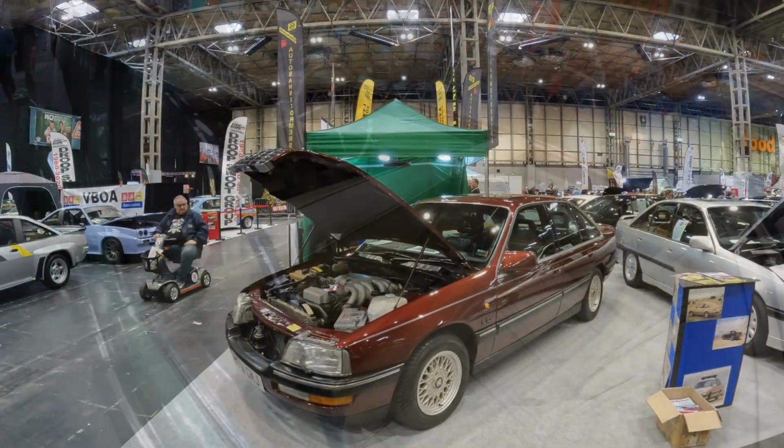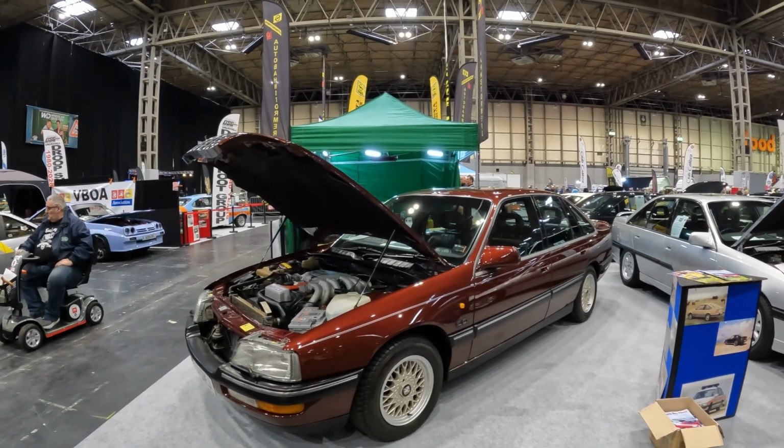One of my absolute favourite cars. Senator 3 litre 24 valve.